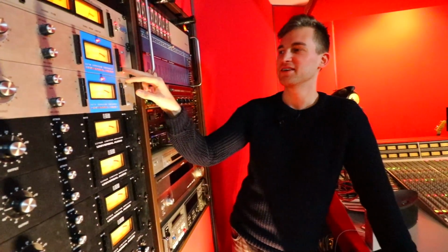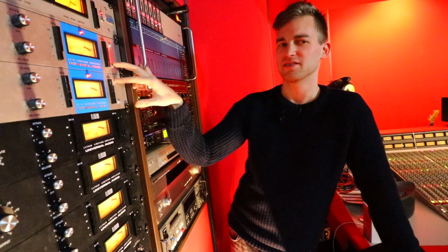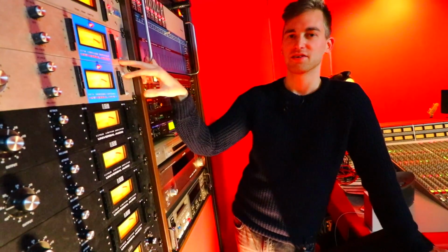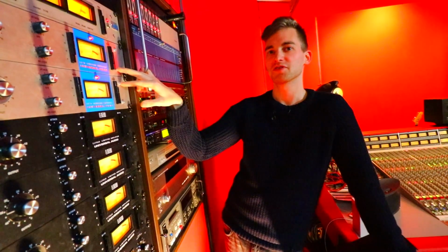These. Magic hands. I really got into the 1176 history, and I sourced almost all the original parts, like transformers, components, and stuff. And there are some do-it-yourself kits.